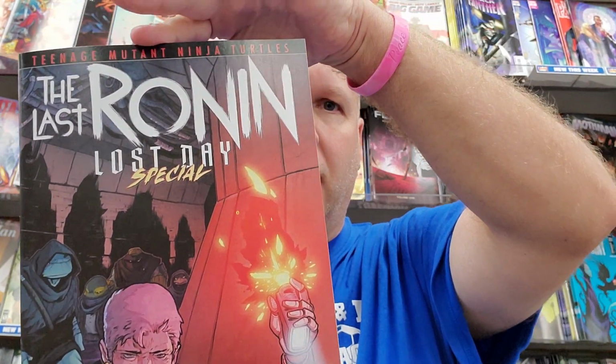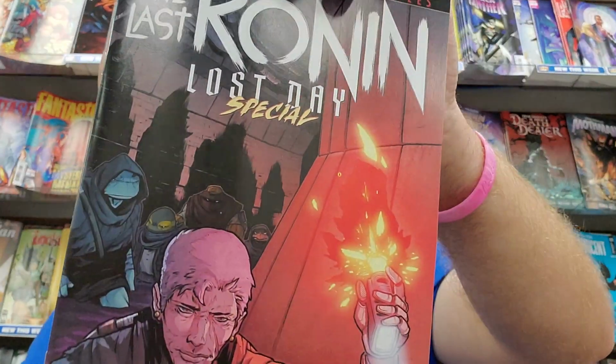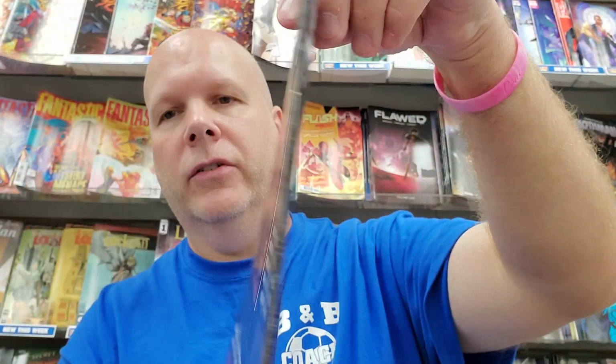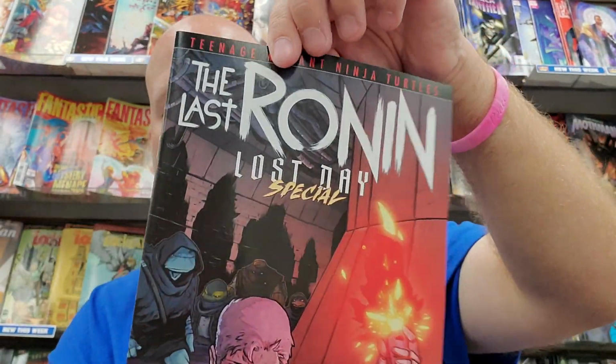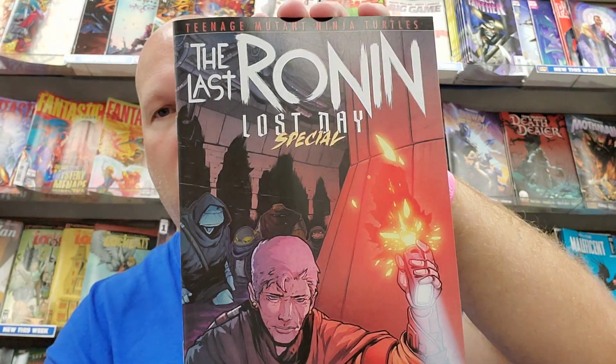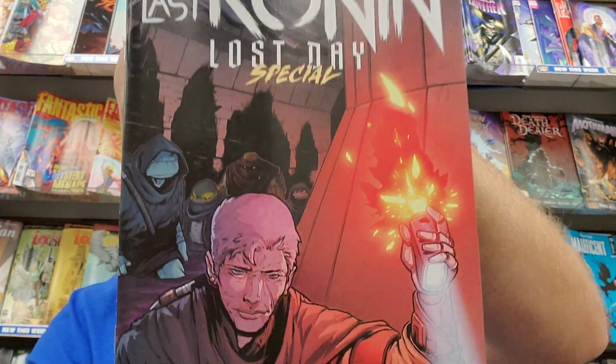Number 3 is TMNT Last Ronin Lost Day Special. Anything Last Ronin sells like crazy. We sell about a dozen of the hardcovers a week. So I can't imagine how many they're selling all over the globe. So that is number 3.